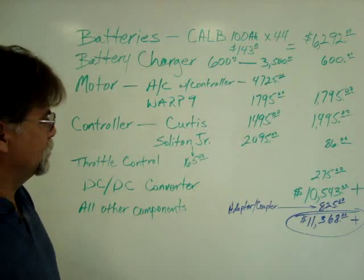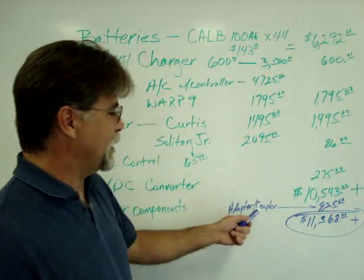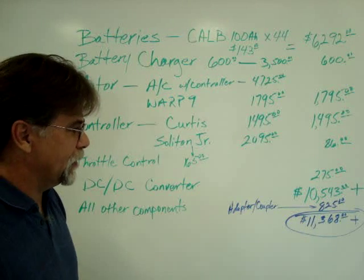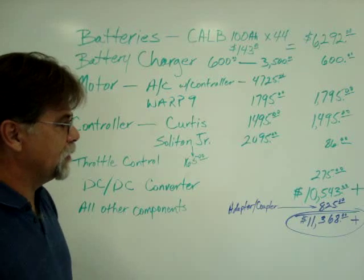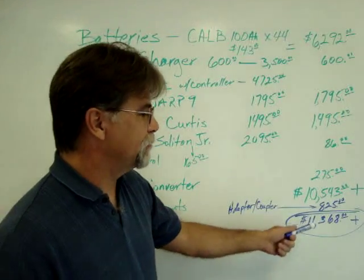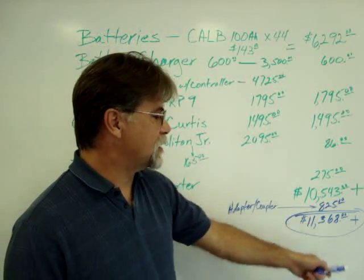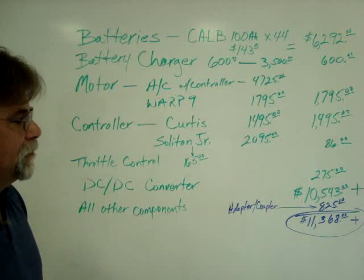And then when I finished this up, I forgot to add in the adapter coupler, and they typically run anywhere $800 to $1,300, but you can get most of them for a lot of different vehicles, $825. So that brings us up to $11,368. That's just the main components.